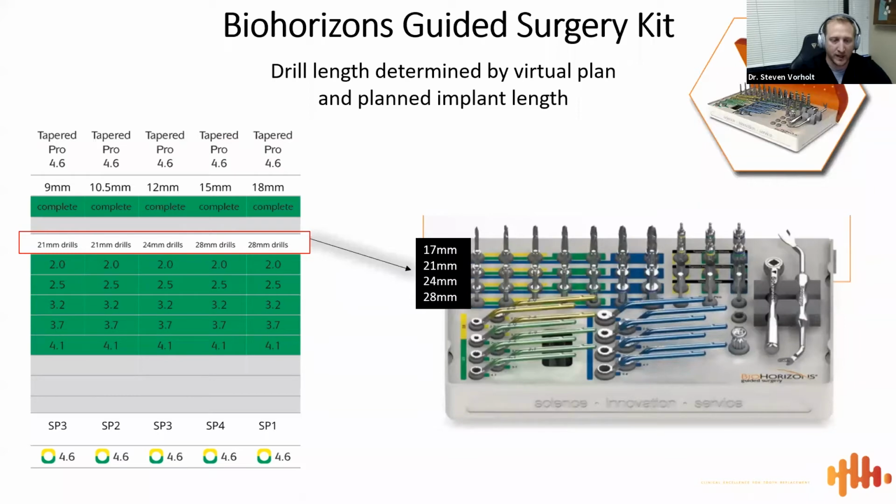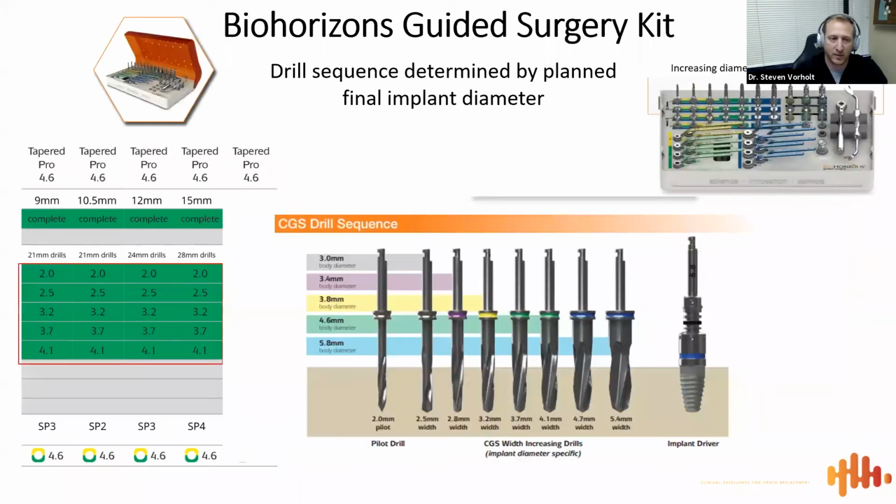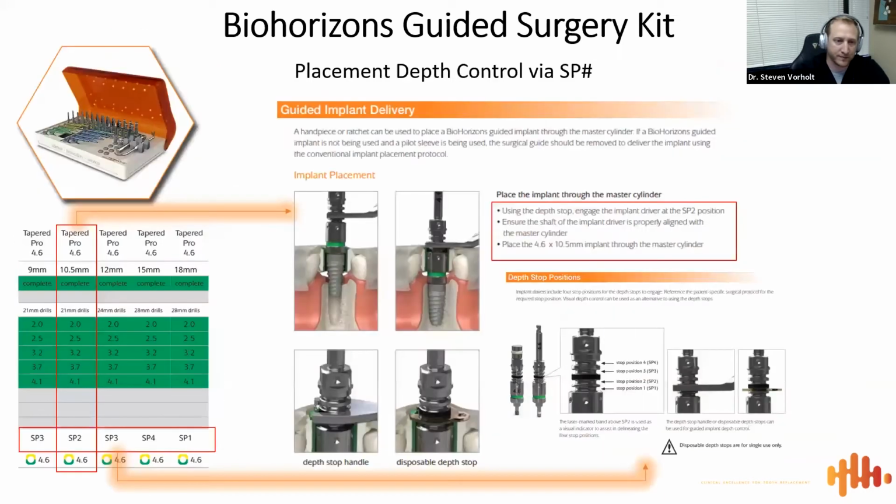But there are 4 different lengths in the BioHorizons kit based on the offsets and what length implants we're going to be placing. And then as you go left to right, we increase diameters like most surgical kits. So we're going to go over, and we're going to use our critical thinking skills to know if we need to undersize or go to full drill diameter.